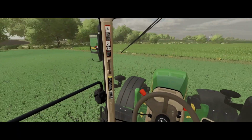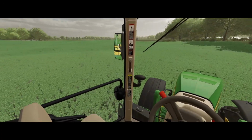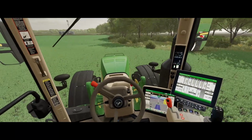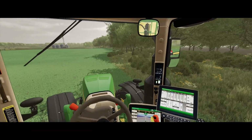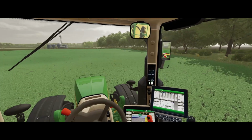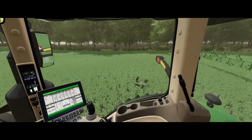Just got to catch this little patch at the end. You hear the GPS kicking off there. Pick up new line. Said we'll pick up new line. Oh, I guess not. There we go. We're not going to pick up the new line because that's going to put me into the trees. But that should be the field. See one little strip here that got missed. We'll run that over and text Leroy, tell him that this field is done. We'll move on to the next one.